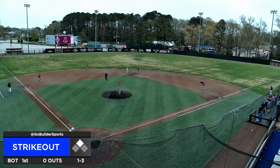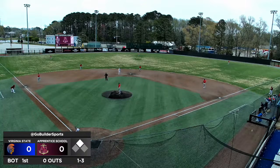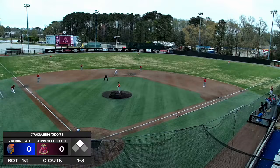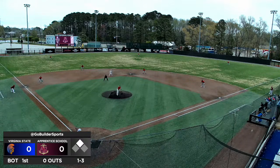Jaden went 1 for 3 in the first game after that triple in the first inning. He grounded out and popped out. The 0-1 pitch. Outside, 1-1.